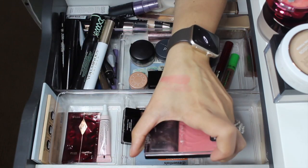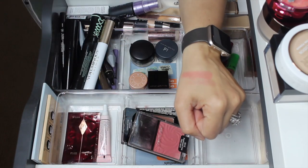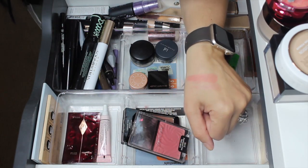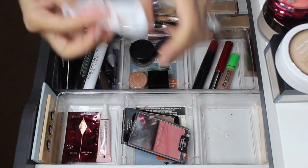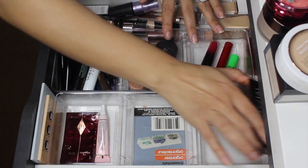Although it's a little bit older, I feel like, no, I'm gonna go ahead and get rid of it. I had kind of made up my mind the past couple times I used them. I don't need to hold on to them and try to make up my mind one more time. I'm gonna go ahead and pass these along. I did have a couple palettes in here as well, like face palettes.